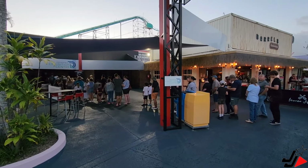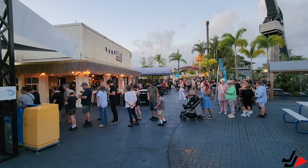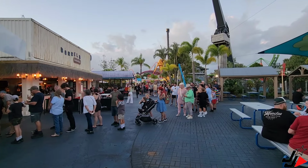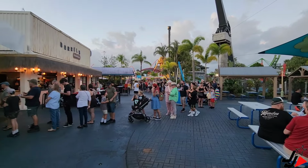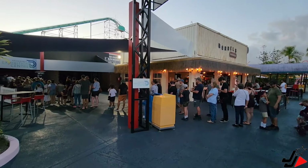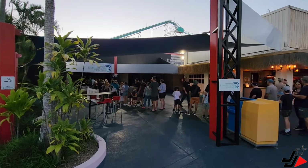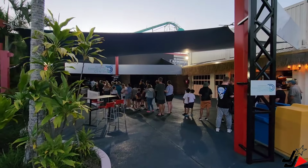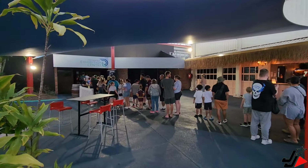All right, so there is a huge queue to get into the wrestling tonight here at Dreamworld, and this looks like a very, very busy evening. And again, it's a separate ticketed event, so I believe they have sold hundreds and hundreds of tickets, so this should be very exciting tonight.